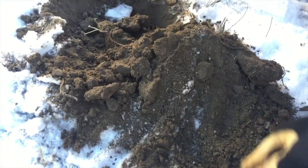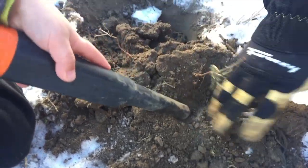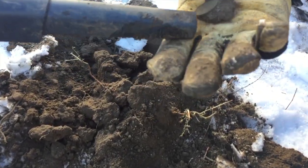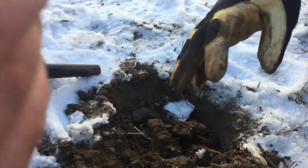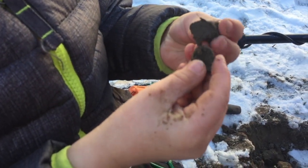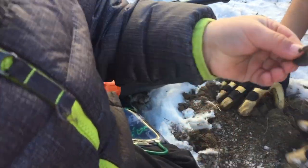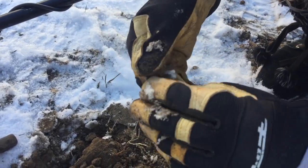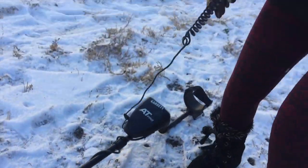Something. Oh, wow. Did you see it? Did you see a coin? What is it? Let me see. All right, let's see what it is. Be gentle. Oh, it is him. What kind is it? Oh, just a regular. Just a stinking Lincoln. Okay. Lincoln was a cool dude.